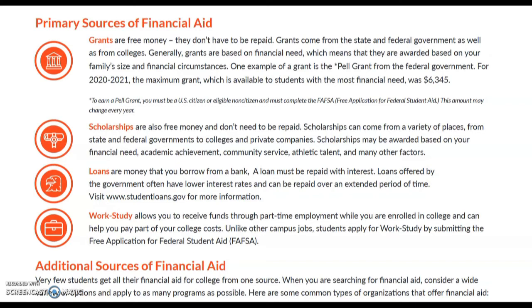I'm going to skip loans for now and go to work study, where you actually work part-time at the college or university where you attend, and that money that you earn will help to pay for part of your college cost. Lastly, I want to mention loans because sometimes it is necessary to take a loan to pay for your college tuition or expenses, but that should be a very, very last resort.